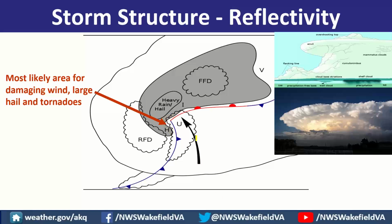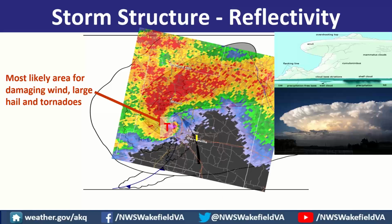I'm going to erase all ink there. There we go. So we're going to overlay our radar, and again, the tornado is going to be right in that area, right at the confluence of the low pressure, right there. So your tornado is going to be most likely in that area.